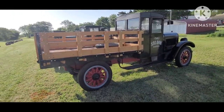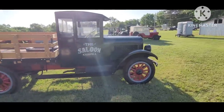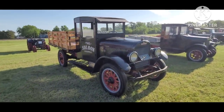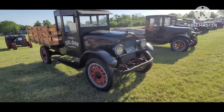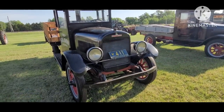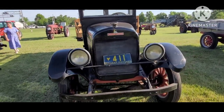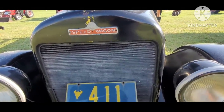This old timer is a Reo truck. Of course, Reo was Ransom Eli Olds's second company. He started Oldsmobile and then left it and started Reo. Initially built cars and then expanded the line to trucks pretty quickly. This one's a little hard to date. It's got the pre-wings radiator ornament. I'm going to say it's early 20s.